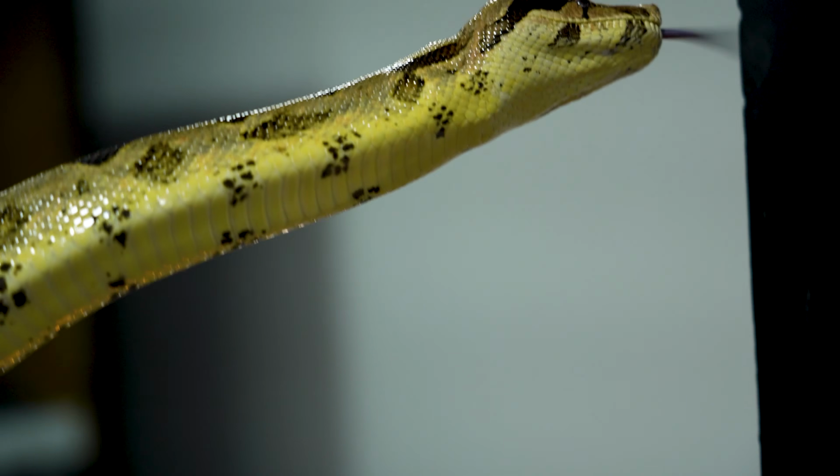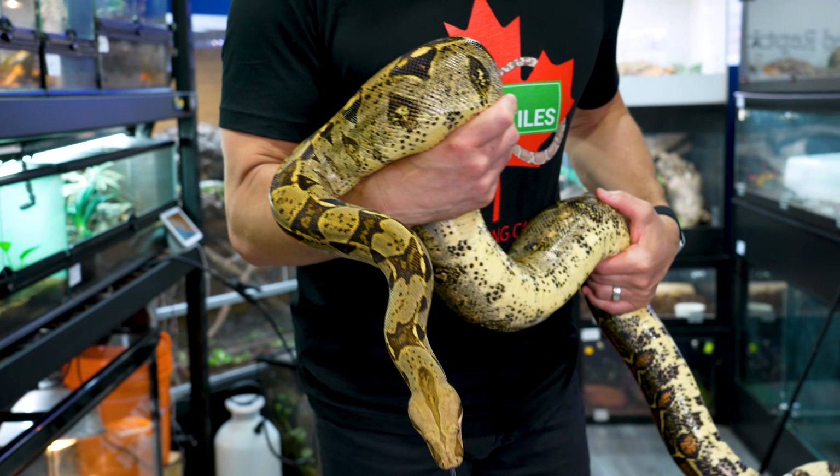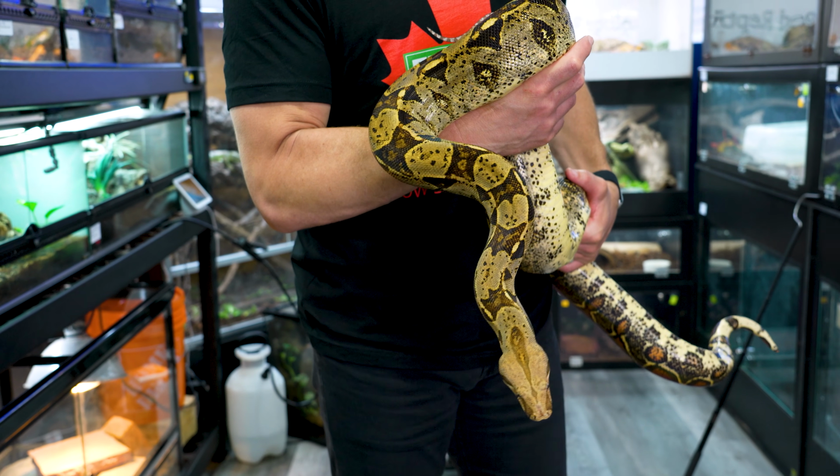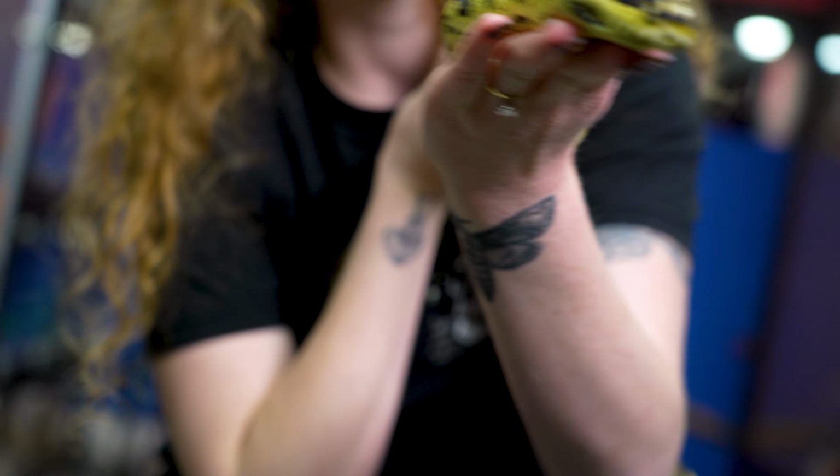So a boa constrictor might be only 6 feet if you get really, really lucky, a small male, but also you might get a big one that's 10 feet, or if you get a South American, they can get up to 14 feet. So they're pretty big. Or maybe you want something more unique. You can have a coastal carpet python.